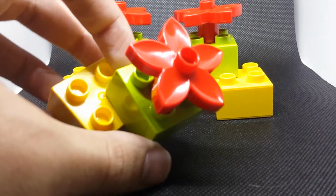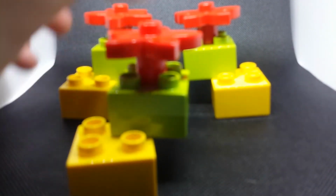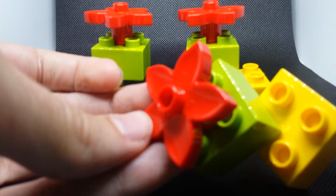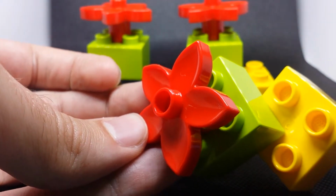It's an interesting large flower. It's got some little divots, I'd call them, in the top of the petals, and it's pretty well detailed because it's pretty large, so it can be very well detailed, I guess.